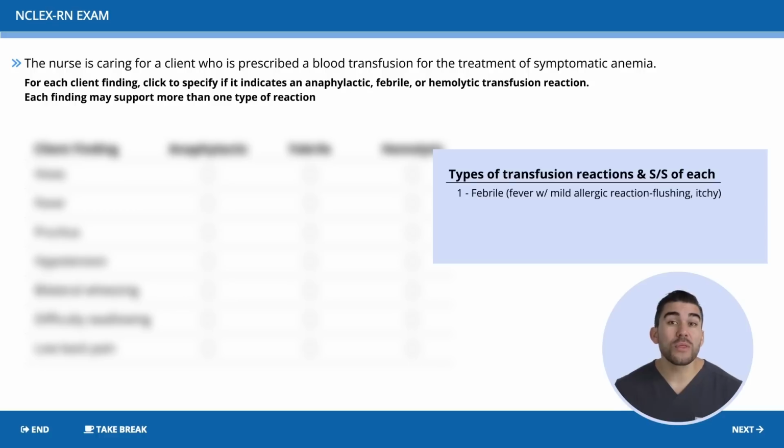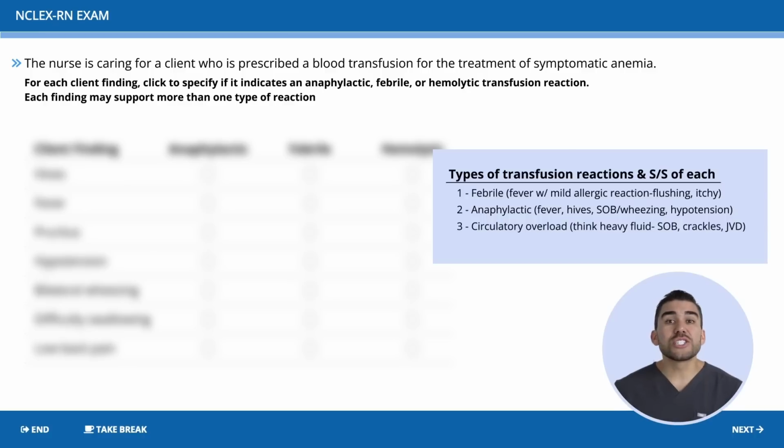We see a fever with mild allergic reaction, including flushing and itchiness. Number 2 is anaphylactic reaction, the full-blown allergic reaction. So we see fever, hives, shortness of breath, even hypotension, that low blood pressure. Next is circulatory overload. So simply think fluid volume overload or think heavy fluid in the body. Naturally, the client's going to present with shortness of breath, crackles, and even JVD from all that fluid buildup in the body. Now, the last one here is hemolytic reaction, where the red blood cells burst inside the body.